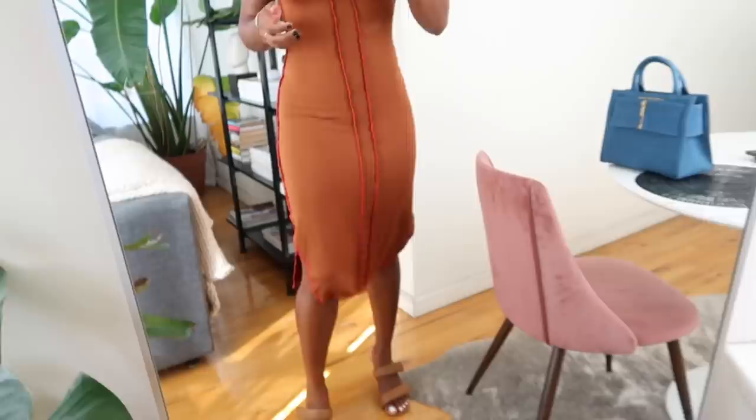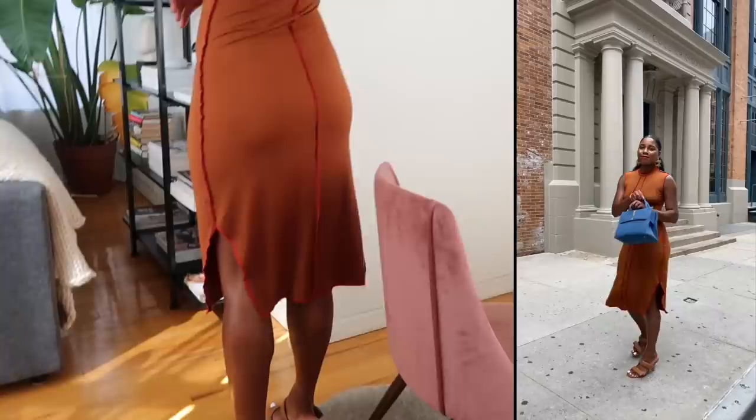The dress again is from Souk and Sepia. I got the size medium. So the dress has this double seam down the front. It has cute little slits on the side. It almost looks like a pajama dress. There is also a seam up the back.